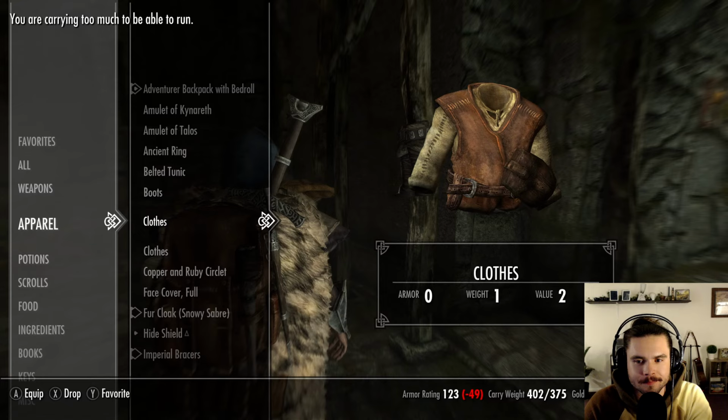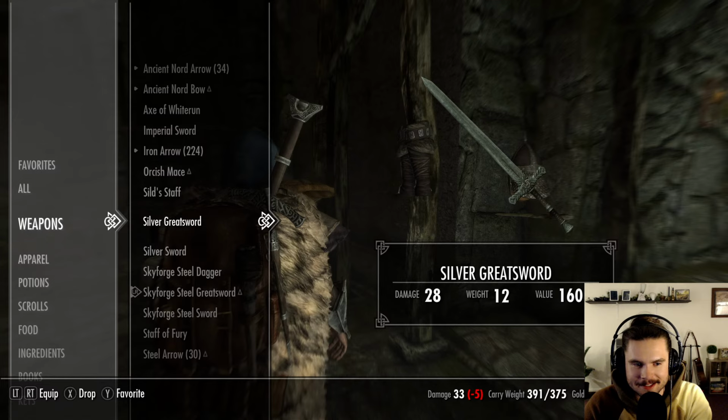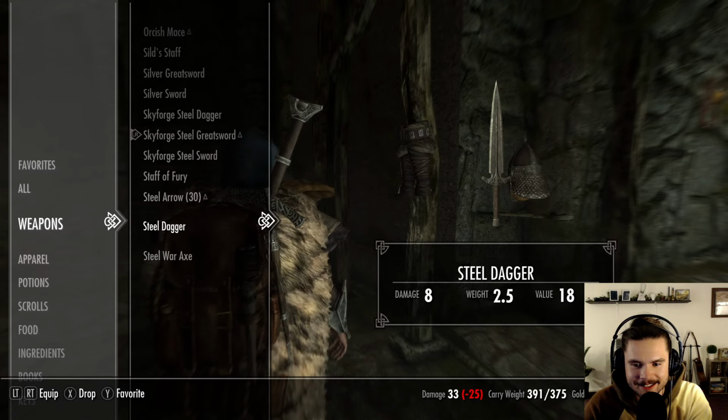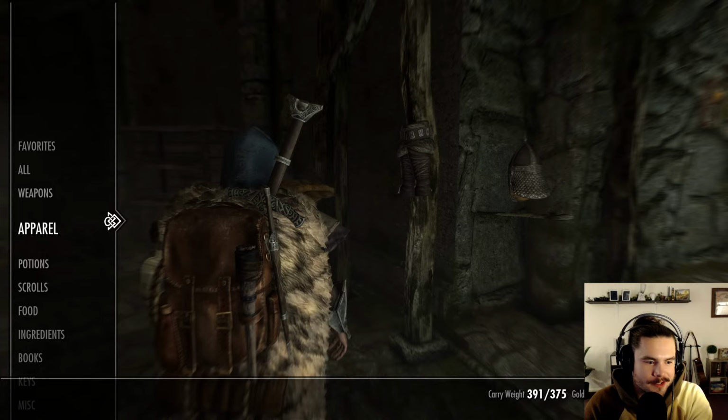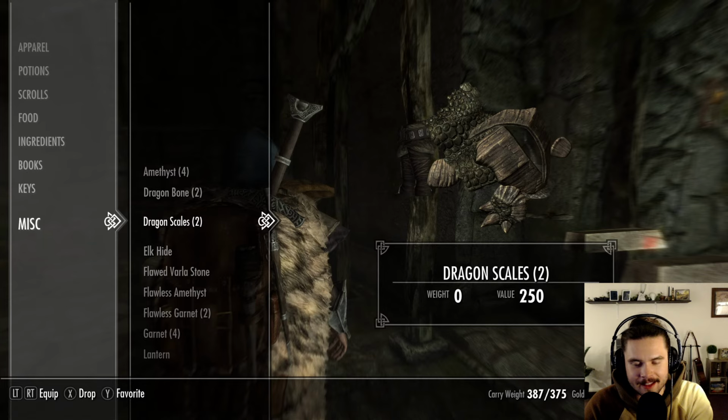I need to drop some weapons or something. Gosh dang it. The bane of my existence. Inventory management. We still have 20 pounds to lose. Jeez, where am I gonna lose it? Maybe all the ingots in my pockets. Oops. And these are at zero, of course, because I'm a little mod boy.